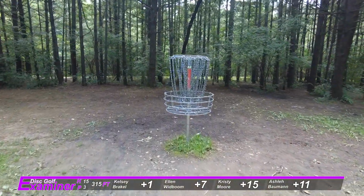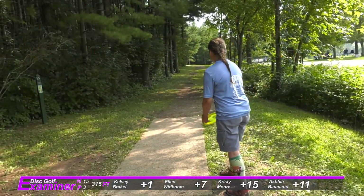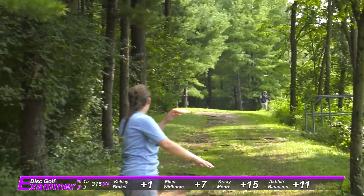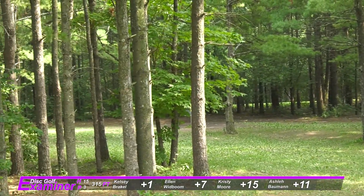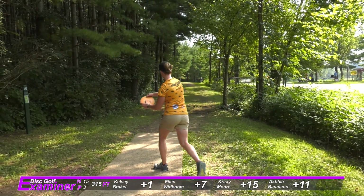Yeah, I don't think the road really comes into play for very many people. I think usually what ends up happening is either you cut it off a little too early and end up in those woods on the left, or you push it a little too far on your drive and you end up kind of long in the trees down there like I did. Oh no, this round I got cut off early. Just kidding.